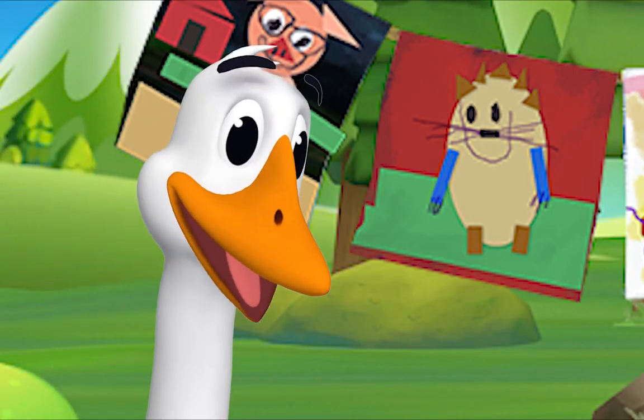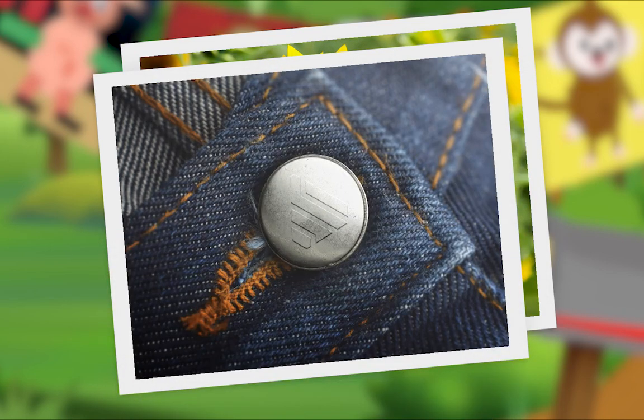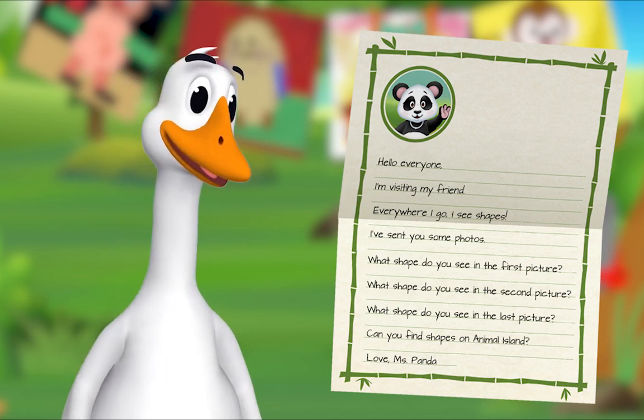Ooh, let's look. What shape do you see in the first picture? Do you see it? Circle! Well done! What shape do you see in the second picture? Oh, I think I see it. Circle! Fantastic! What shape do you see in the last picture? What shape do you see? Circle! Yes! Can you find shapes on Animal Island?